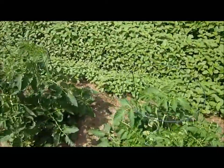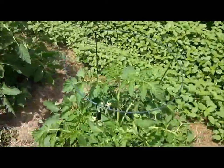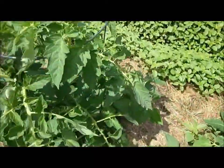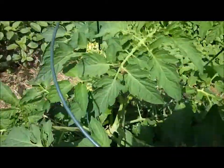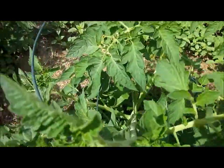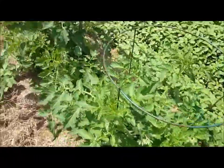And I'm getting down here to where the cherry tomatoes are. Sorry, it's the middle of the day, so the sun's kind of right above me here. You can see the clusters, all the clusters. There's one here, there's one down there, there's one even down in the back. And if you look down there, look how big that stem is. This one here, they're just these bush varieties.